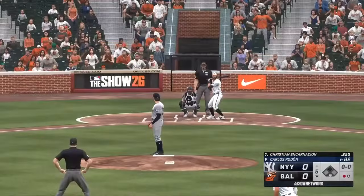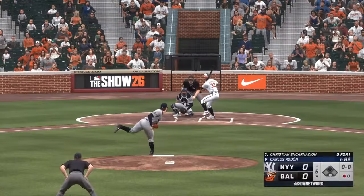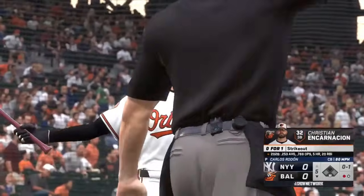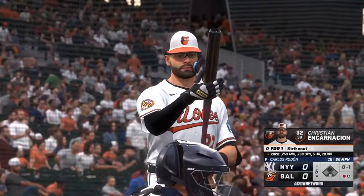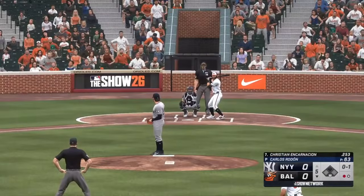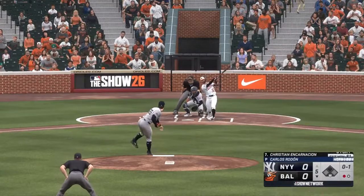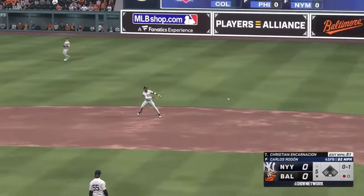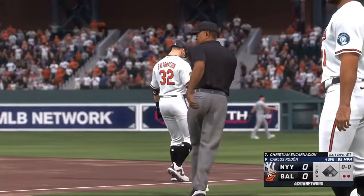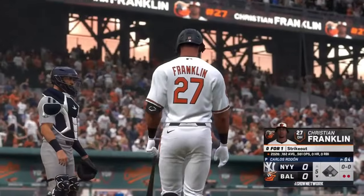Go-ahead run on base. Christian Encarnacion-Strand, the next to hit for the Orioles. Rolled softly, but that goes foul. Man at second. On the ground, right side. Slings to first, 2 out. Well, there's a lot riding on that at bat right there. Nice job of the pitcher to bear down, make the pitch, get the ground ball. Excellent piece of work.